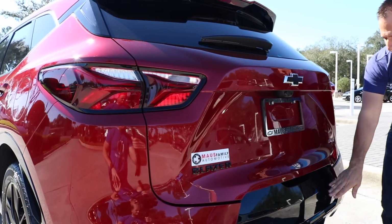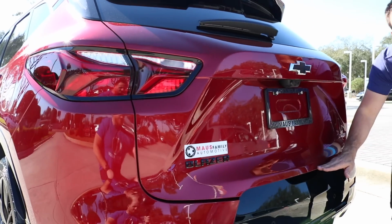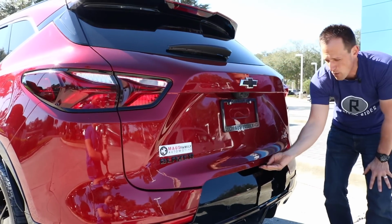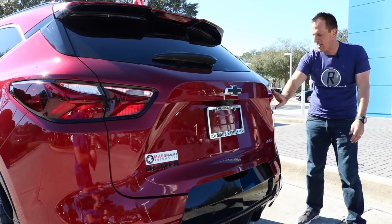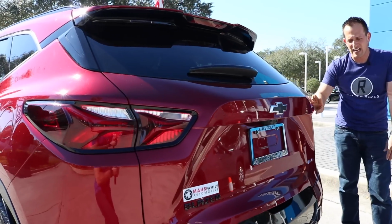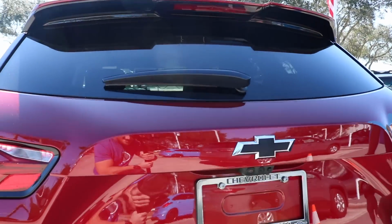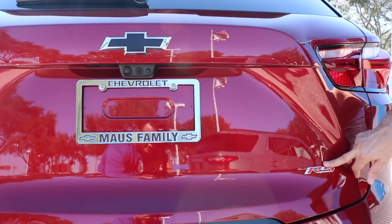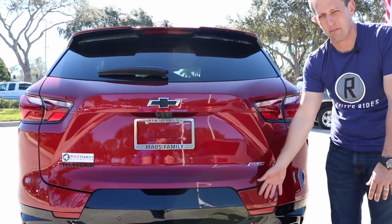Nice size tailgate. I think another thing that was smart was to bring the gloss black all the way up to the opening of the tailgate here where the handle is. I think that really kind of slims it up. Very, very nice with the LED lighting out back, and there's that RS badge. How come on the Blazer they put the RS badge in a place that makes sense, but on the Camaro they throw it down the lower portion of the bumper?